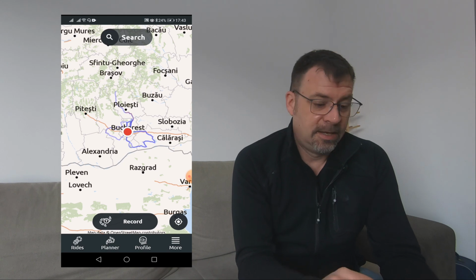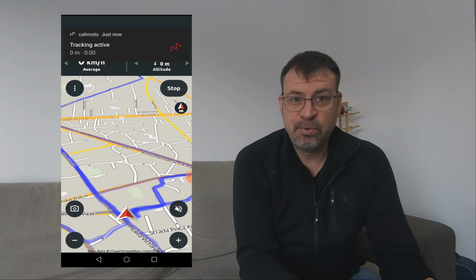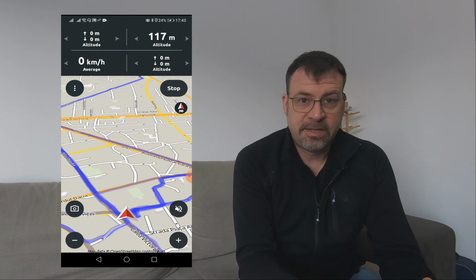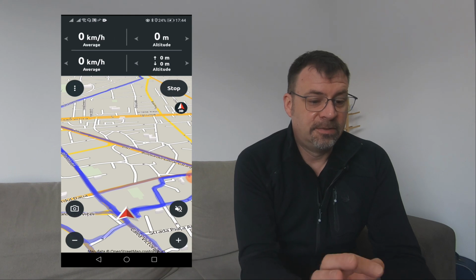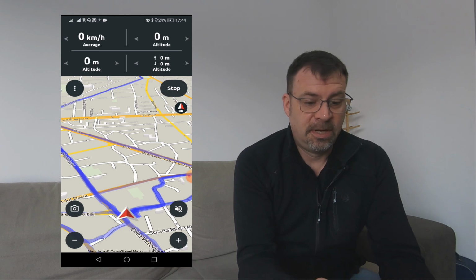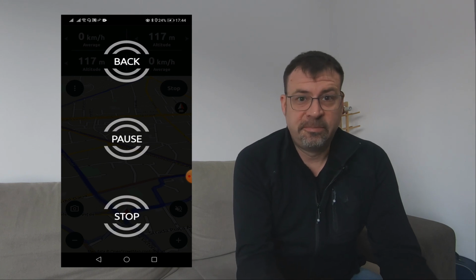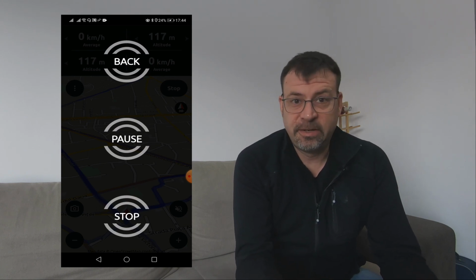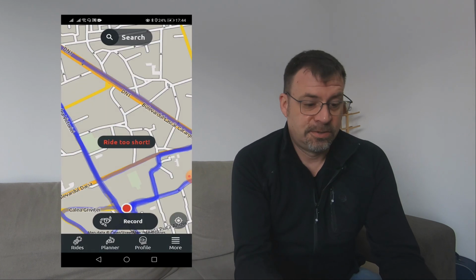So when you click the record button, it has actually the same feature as the Garmin Zumo XT. It tracks your ride. Also in the background, you don't have to have the app running, and you have different parameters: altitude, average speed, and so on. So now if you ride, for example, for some time and you want to make a break, or you don't want to have the break recorded, you pause it, you go back and proceed, or you just stop it.